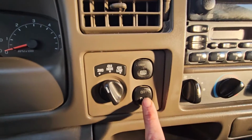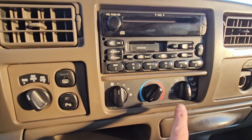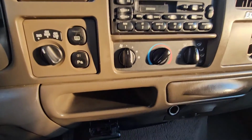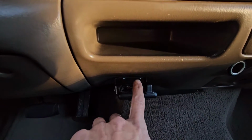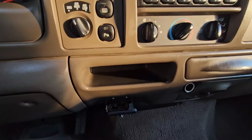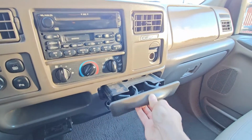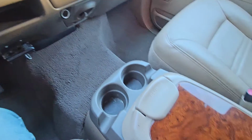Parking sensors, you can turn those off if you want to. You got your defroster, climate controls, both AC and heater work really well. Here you have a cubby for storage, and this is your brake controller for towing. Down here you will find some cup holders, but you can also find cup holders right on the center console.